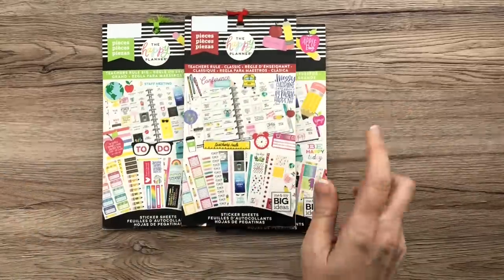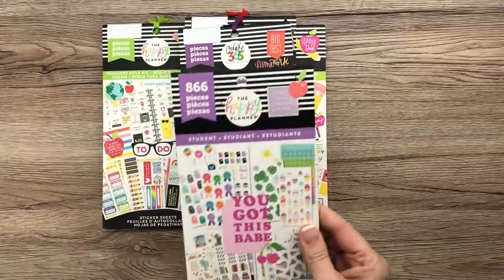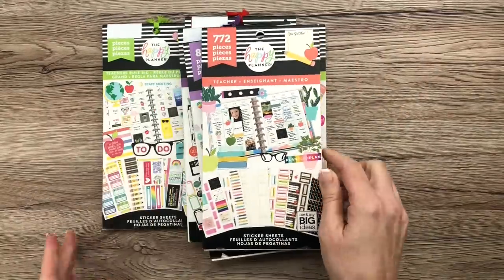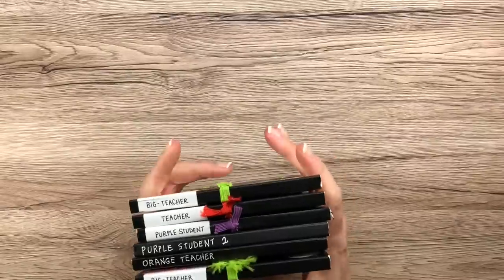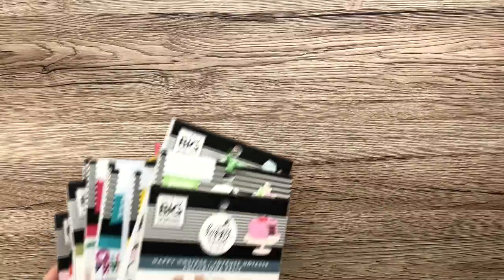I have Teacher's Rule Classic. I have a Purple Student. This was the first purple student. This was another purple student. And then I have this orange teacher one. There is the teacher seasonal and the student seasonal that I'll show you in a minute with the seasonal sticker books. So next I have the Happy Planner Girl line.